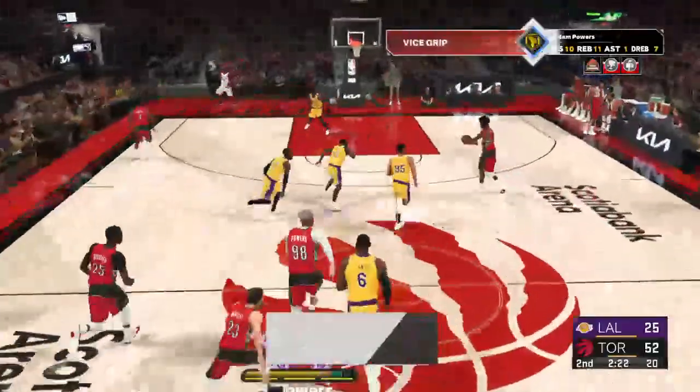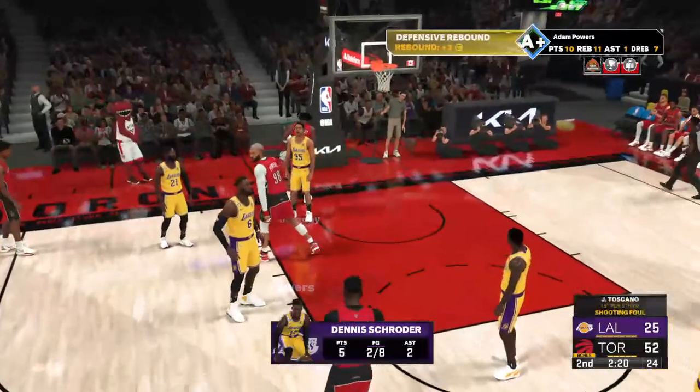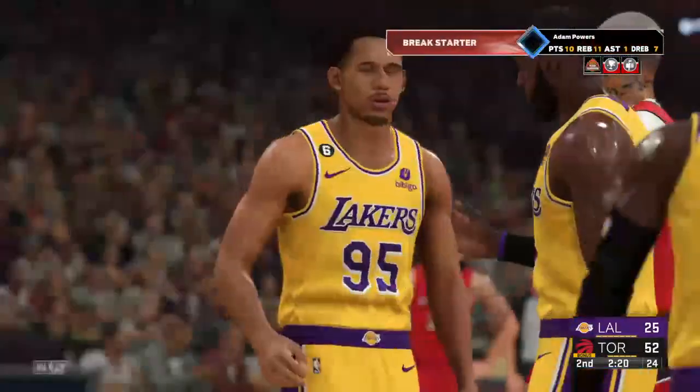Toronto grabs the miss. What I like, he hasn't stopped competing despite the off night. Oh, and there's the whistle on the shot. So 2 free throws for him coming up.